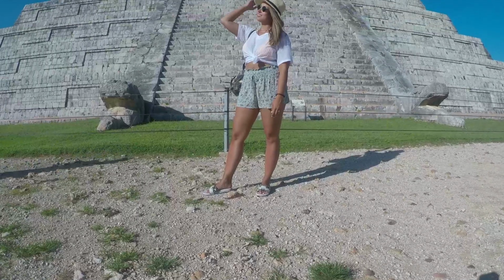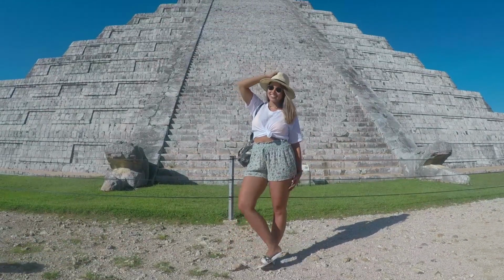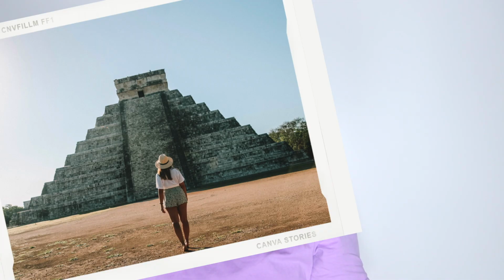So the ultimate number one is of course El Castillo Pyramid in Chichén-Itzá. Chichén-Itzá is located west of Valladolid and used to be one of the most important Mayan cities. It's also a UNESCO World Heritage Site, which makes it a very popular destination for tourists. If you want to make a photo here without too many people in it, make sure you arrive early. We arrived around 10-15 minutes before opening, and we were there before all the tour buses arrived. This way I had the pyramid almost for myself, and this is how my photo turned out.